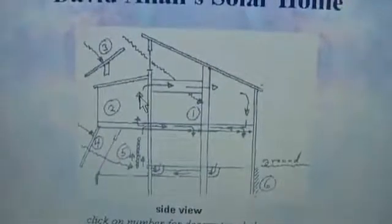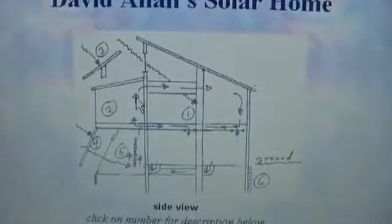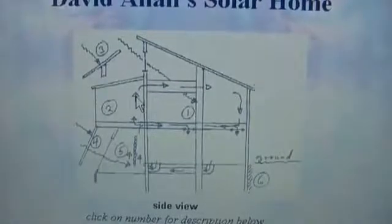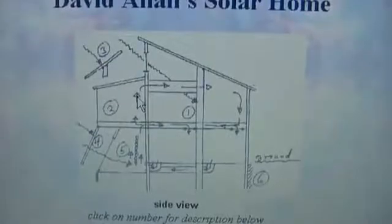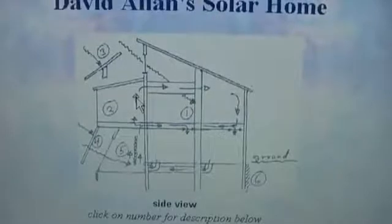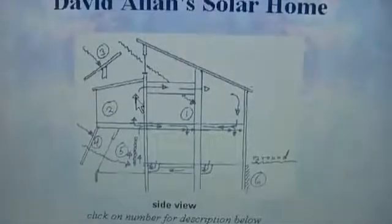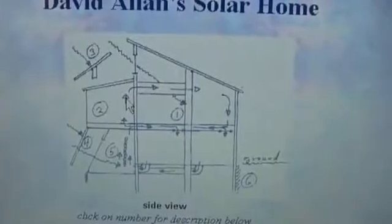They do have a wood-burning stove to top things off, but don't have to use it very often, because usually the coldest days are also the sunniest days. And when you have cloud cover, you don't get the sun, but it also doesn't get as cold because the clouds basically insulate the earth. So that tends to work in your favor.